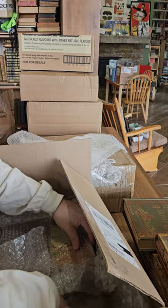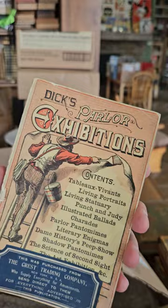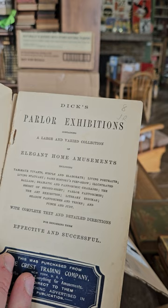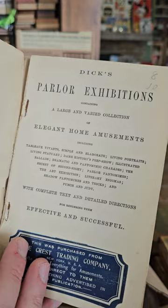So we've got a couple paper ones. We got Dick's Parlor Exhibitions. Containing a large and varied collection of elegant home amusements, including tableau vivants, simple and elaborate, living portraits, ballads, etc.